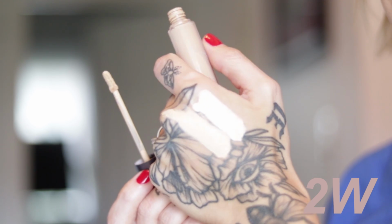I want to say, this you definitely cannot build up. This is like, put a layer on, put what you want on, and that's going to be it. Don't layer this. Don't build this up. It doesn't work well built up. This, however, can be built up, but not all the way to full coverage. I love this concealer. Right now I'm swatching 2W. I love this for my under eye and to spot conceal.